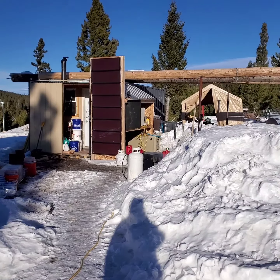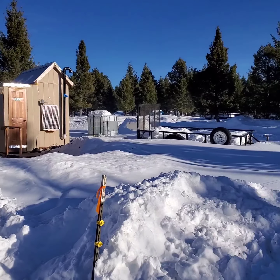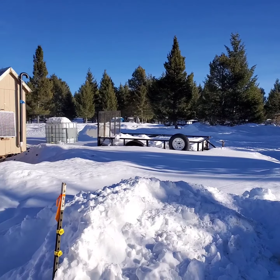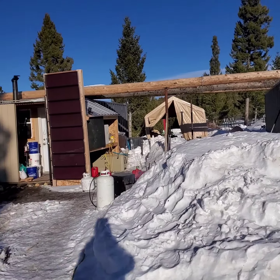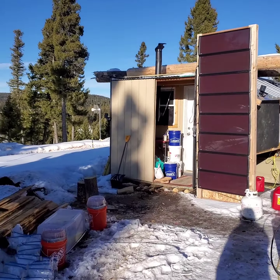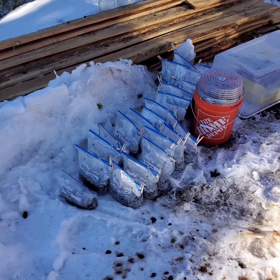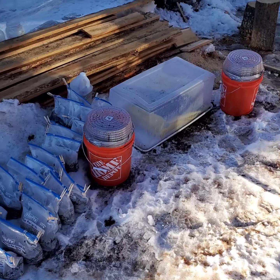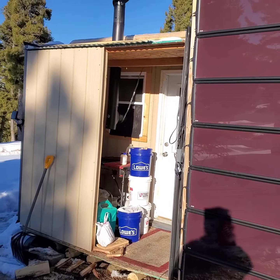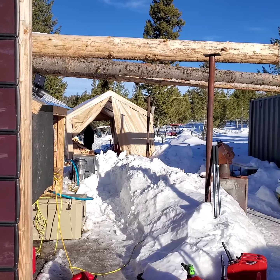So this is our off-grid compound for the winter. Got a little bit of snow. It's a really warm day today, probably almost 35, 36, getting a big melt. My wife doing a little winter sowing, starting some seeds. Harbor Freight Solar.